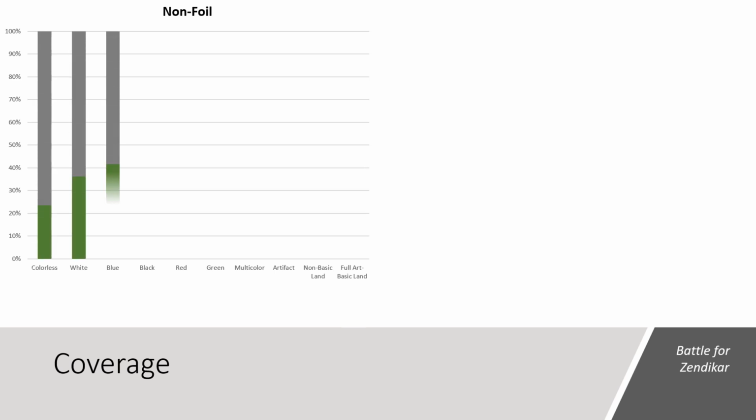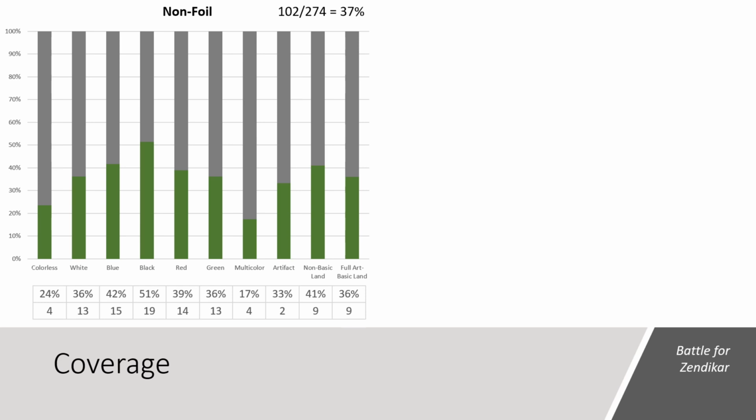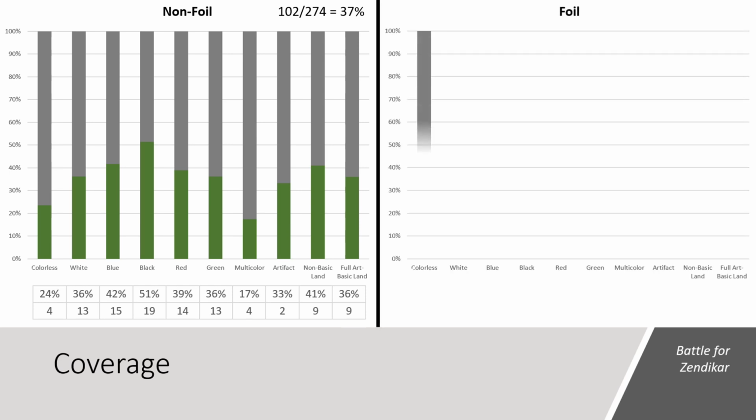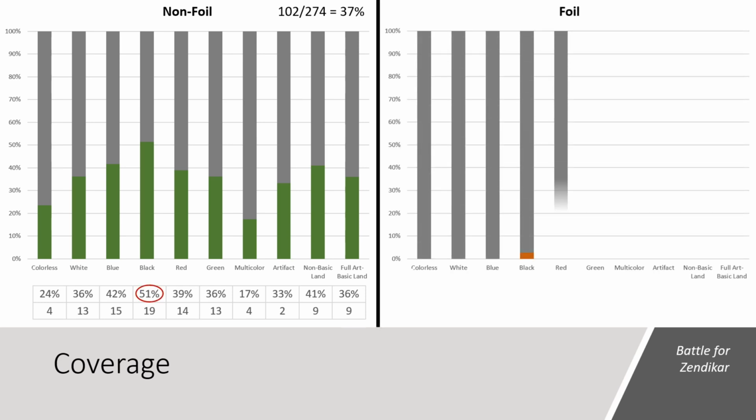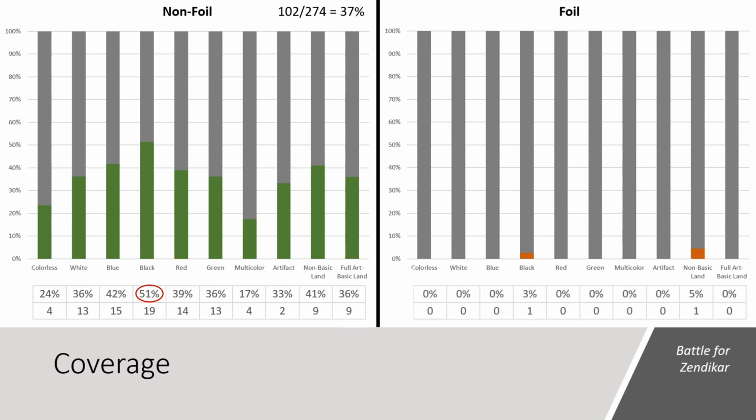In this fat pack, we saw 102 unique non-foil cards, which accounts for about 37% of the 274 cards we were eligible to see. Our highest coverage was in black, with 51% of the cards in the set making an appearance. But considering the distribution of the packs, this isn't all that surprising. As I mentioned just a moment ago, we saw 2 unique foils. This accounts for less than 1% coverage of the set.